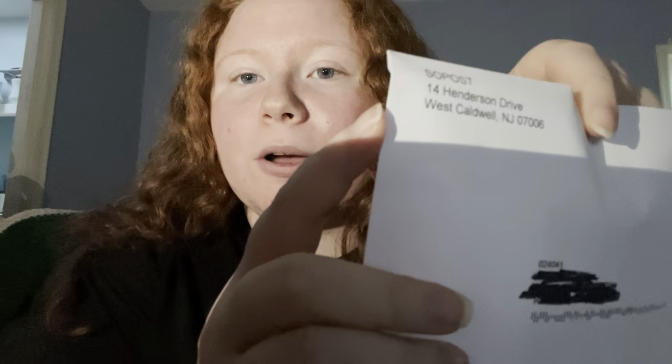Let's see. I will go with this one right here. Like I said, I got a bunch of these from SoPost. How does this open? Now, a lot of these ones are going to be single-use free samples, more of just to look at and see how it looks. But I still don't mind getting those little free samples every now and then.